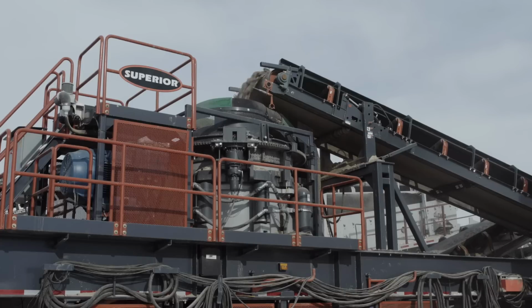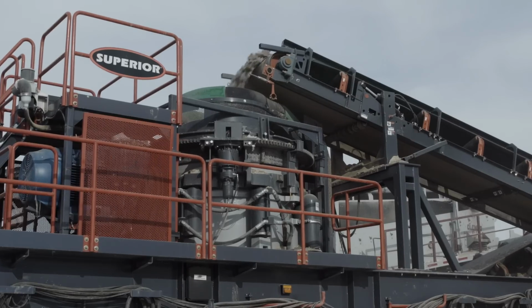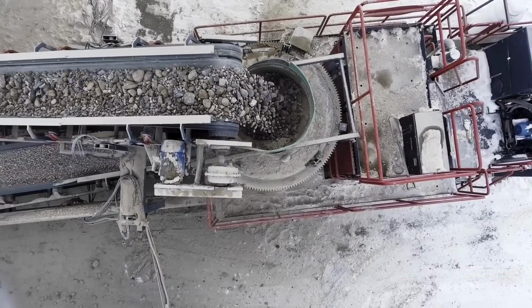Well, we've ran it for a year, but I do like it. It's easy to work on when you change liners and stuff. You can take everything apart. It's easy setting that cone up.